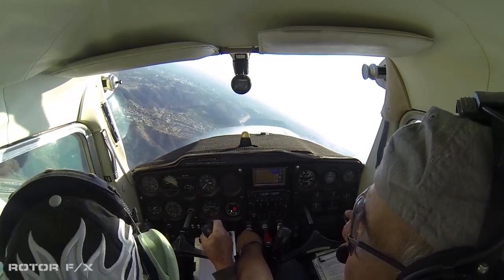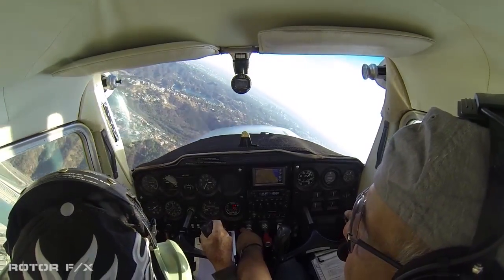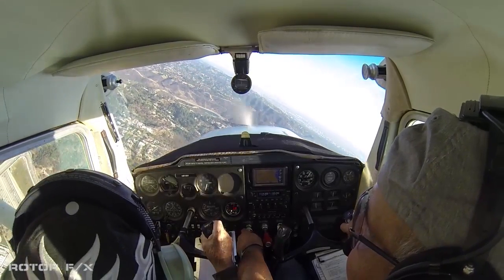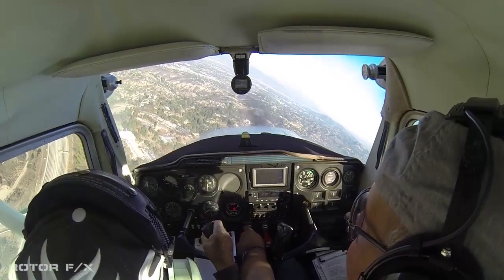Van Nuys Tower, Cessna 61221 requesting transition through Van Nuys airspace to Whiteman, east side of 405, 1,800. 61221, Van Nuys Tower, ident, approved as requested, advance number 3,000. Ident and 3,000, approved as requested, 61221.